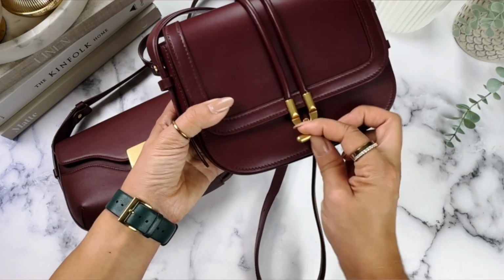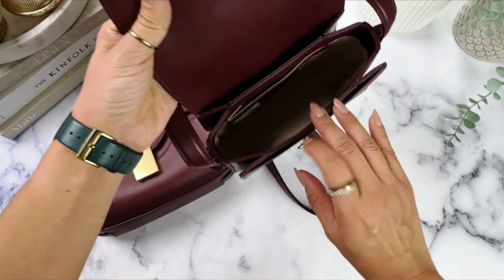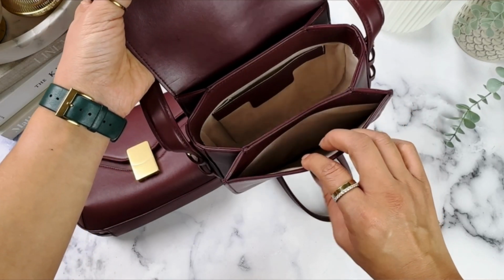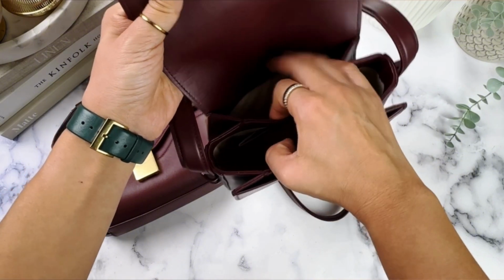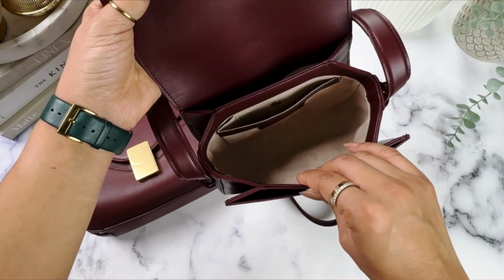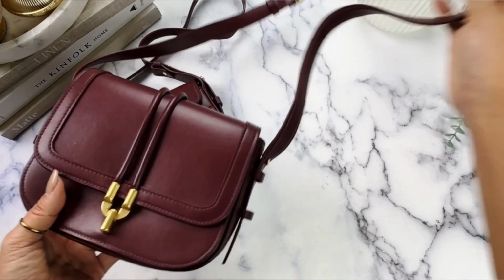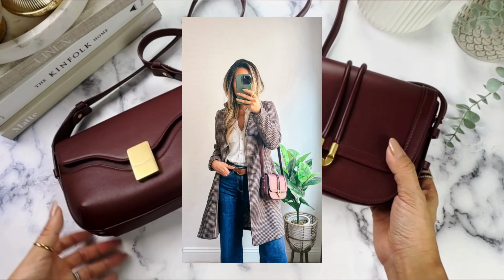This has a little turn lock that allows you to open the bag. And this one has more organization. So you have these pockets here, as well as a back pocket, and then a little pocket in the middle part. This bag too is adjustable, so you can wear it as a crossbody or a shoulder bag.